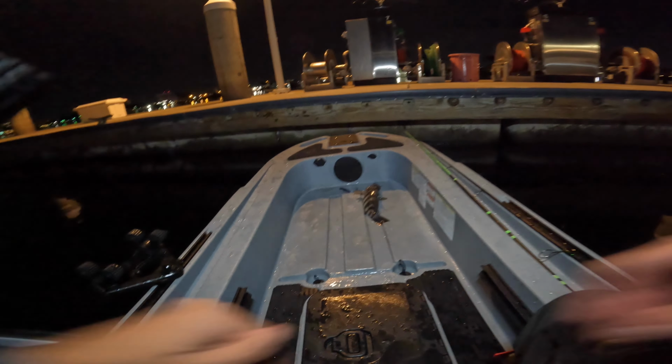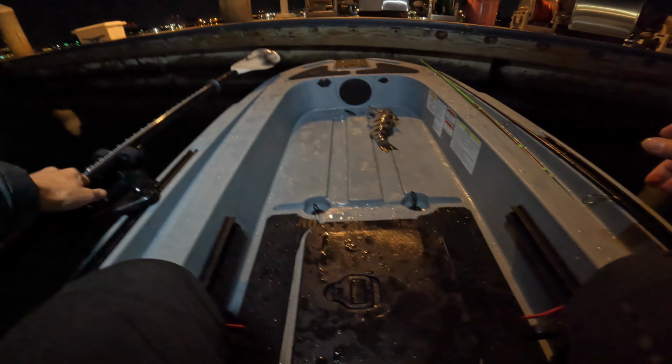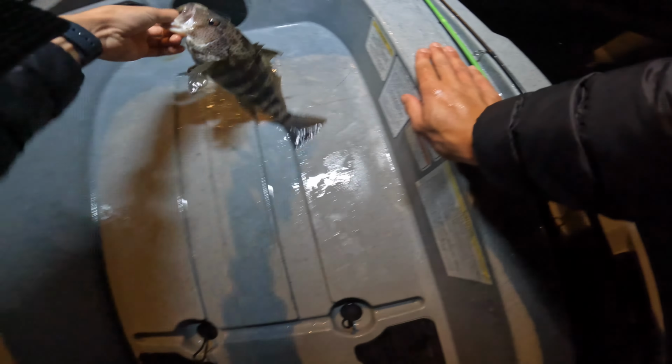First one of the night, took that little drop shot that I put on there. I was never a big fan of drop shots in the saltwater, but I knew they worked, so I finally put it to the test. And I'm glad to say it definitely works. I just tied the drop shot on. That's like the second cast with it. So it's pretty nice.